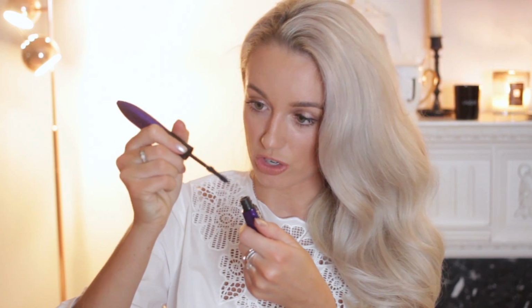Once again, I'll try putting an overlay on of me trying it out for the first time, so you can see how I get along with this. I've always been impressed with L'Oreal mascaras, so hopefully this one will live up to expectations. It says no falsies, no extensions, just fibers. Oh, has it got fibers in it? That could be a game changer.